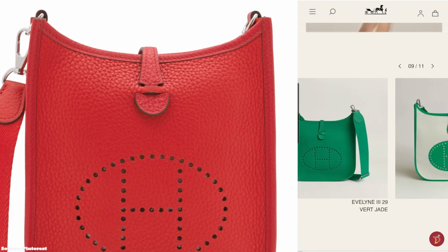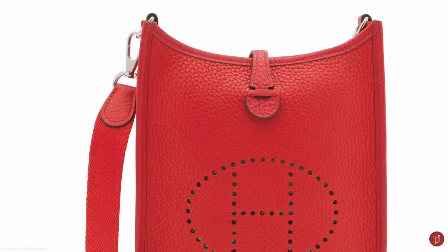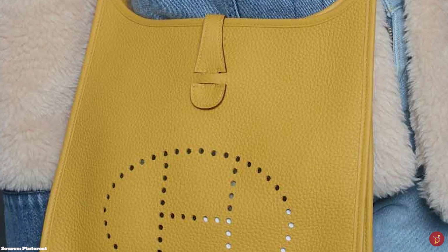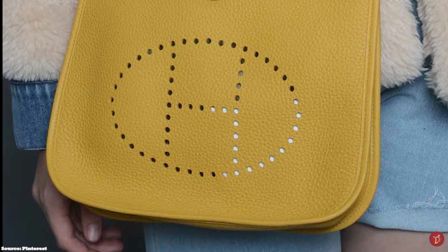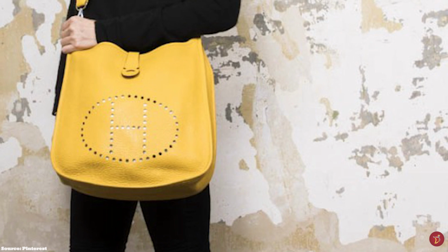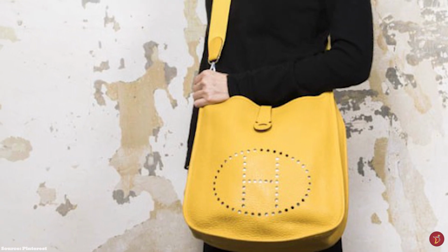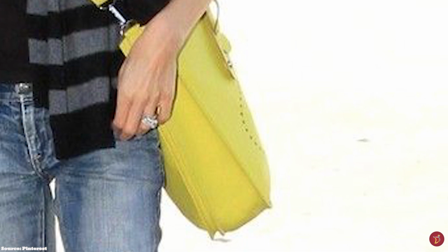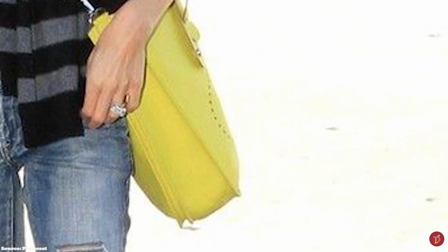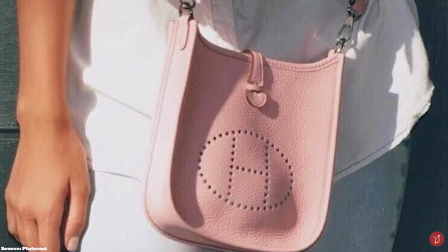The Hermes Evelyn Bag was actually designed to be worn with the perforated H side facing the body, but since the bag was moved from stable equipment to a luxury everyday bag, the H is worn facing outwards. The Hermes Evelyn Bag was originally relegated to equestrian goods, not intended as an everyday bag, and was unnoticed until the early to mid-2000s, when the bag was mysteriously moved to the leather goods department, and its popularity rose. Since its introduction, there have been 3 versions of the Hermes Evelyn Bag: the Evelyn I, the Evelyn II, and the Evelyn III.